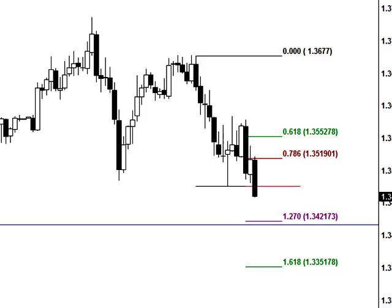And traders, there we go. We just had the break below, the red line being the lows of the day, and we pounded right through that, and we're going to see if we can go down and hit our target here at 34.21.